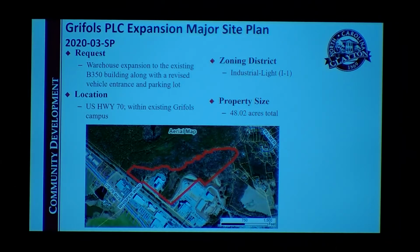The request is for a warehouse expansion to one of the existing buildings, to modify the site and to expand their parking lot. As you can tell by the map, it's just off of Business 70. The access point is on Whispering Winds going towards the northeast. The property is about 48 acres in size and is currently zoned light industrial.